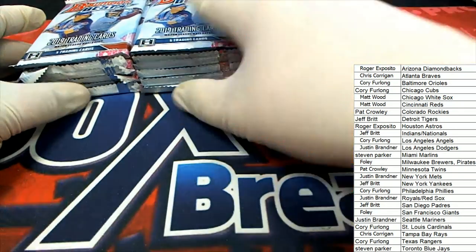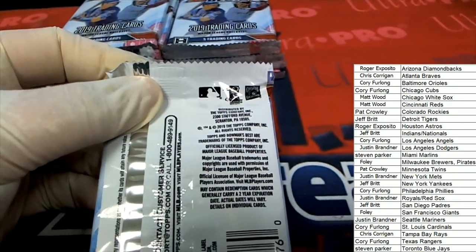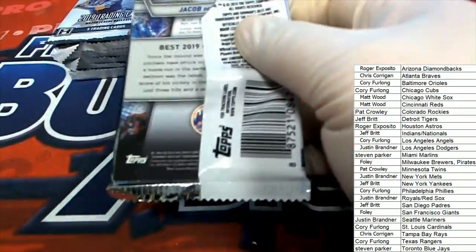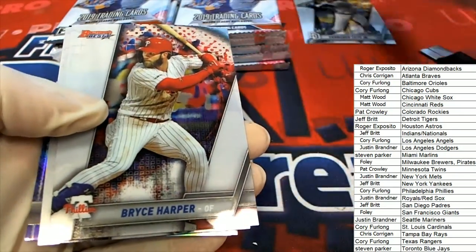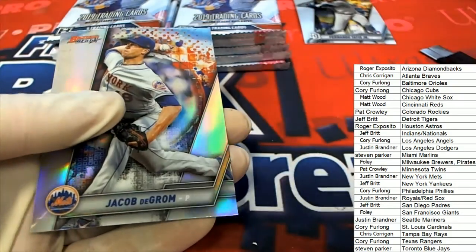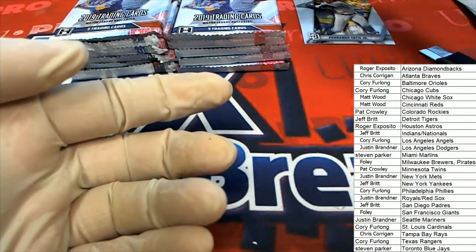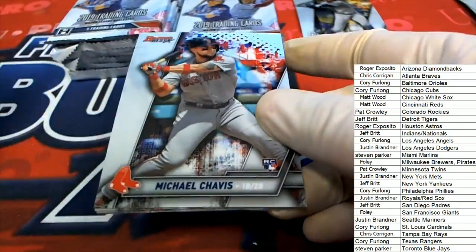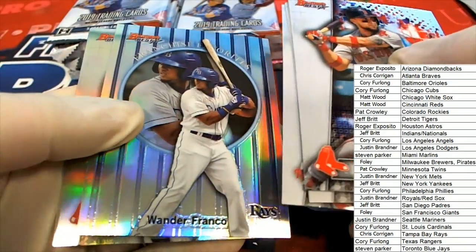All right, I don't see any trades. Nice rookie card there. There's a Matt Lowe rookie. Chavis rookie. Wander Franco rookie.